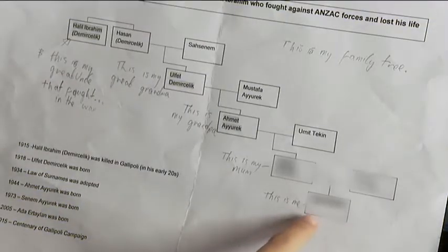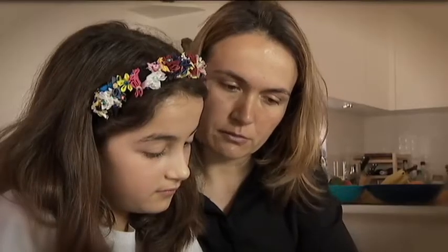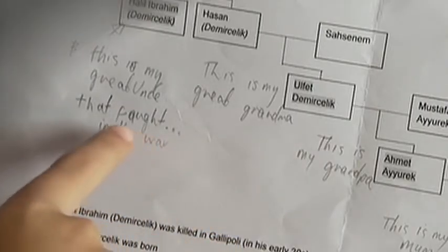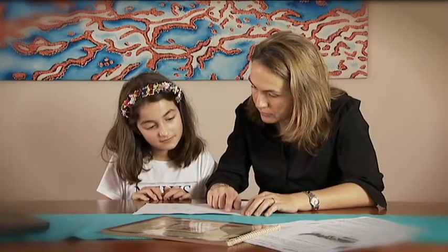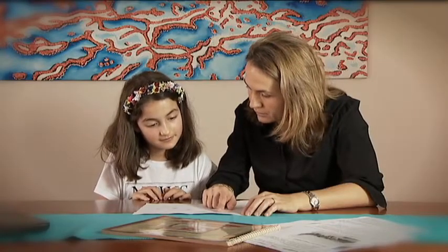Ada is another Turkish-Australian kid who's interested in both sides of the Gallipoli story. Her great-great-uncle was actually there. My great-uncle is Halil Ibrahim. He fought in Gallipoli in his early 20s and died there, and because he didn't really want to lose another part of his country.